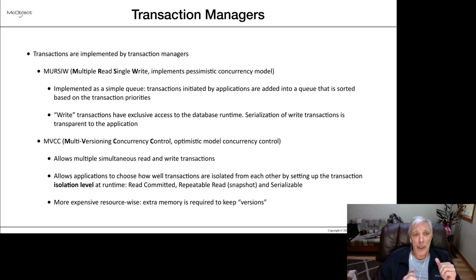The other option is an optimistic concurrency model, which is based on MVCC. And of course, it allows multiple simultaneous reads and writes. We support all normal SQL isolation levels, read committed, repeatable read.